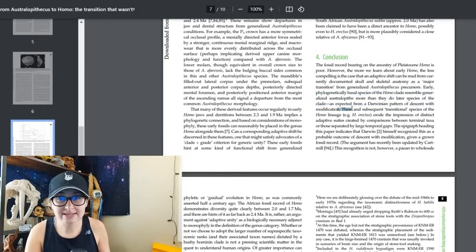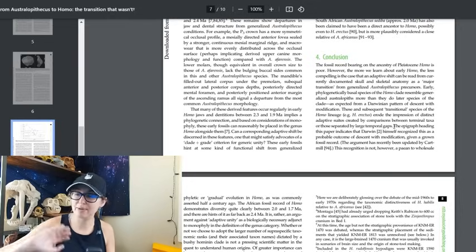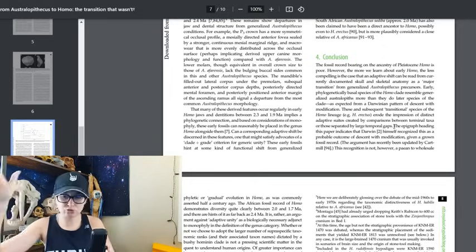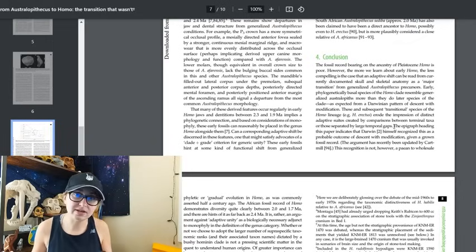These and subsequent transitional species of the Homo lineage erode the impression of distinct adaptive suites created by comparisons between terminal taxa or those separated by large temporal gaps. So he's saying the more we find, the harder it is to find, again, any level of clear demarcation. Although it is easier when you're looking at big temporally separated species, like 2 species separated by 2 million years, you're obviously going to see what appears to be a clear delineation, but if you fill in that gap, you see that it's a lot more stepwise than people tend to give it credit for, or indeed people have given it credit for in the past.